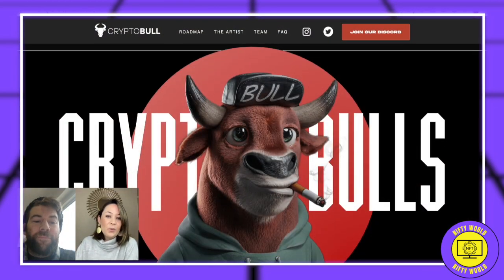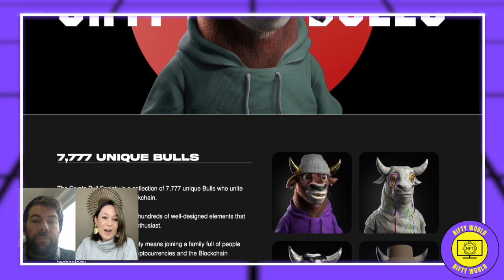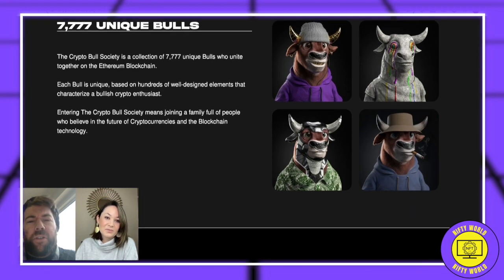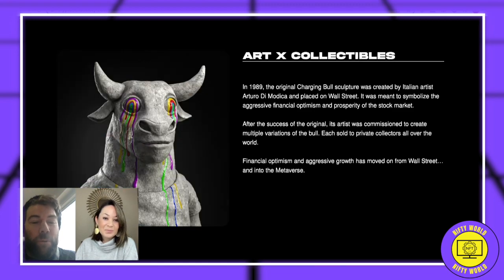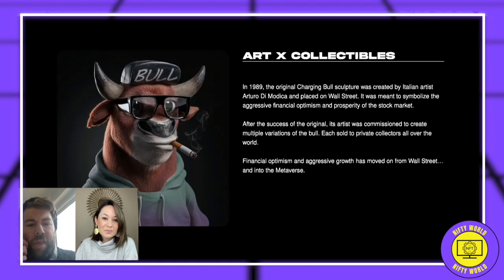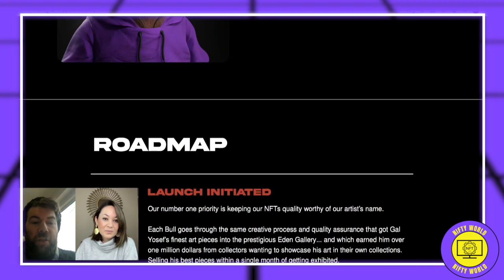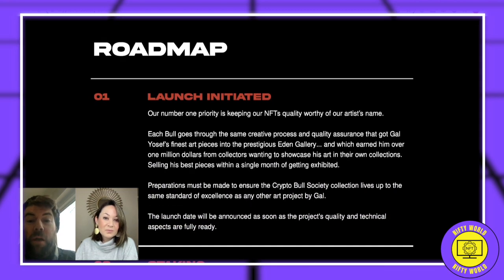So this is the website. You are immediately seeing your crypto bull here. And Warren, tell us about the amount that we're getting and also the traits that it's saying about this. Yeah, so the way that this particular Crypto Bull Society works is that they're bullish on their project. I think it's easy to say. 7,777, all the sevens, are going to be listed as unique bulls available. Bex, their whole ideology is that what the artist behind this project has looked to do is take all the elements that characterize a bullish crypto enthusiast and turn them into a very cool looking bull.